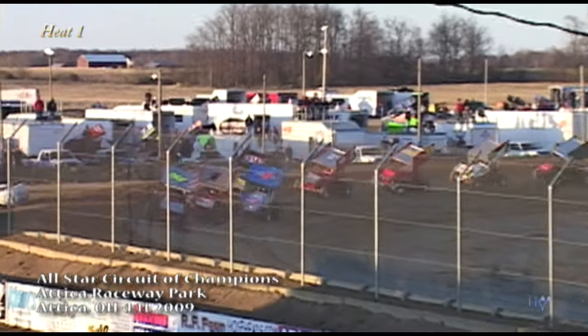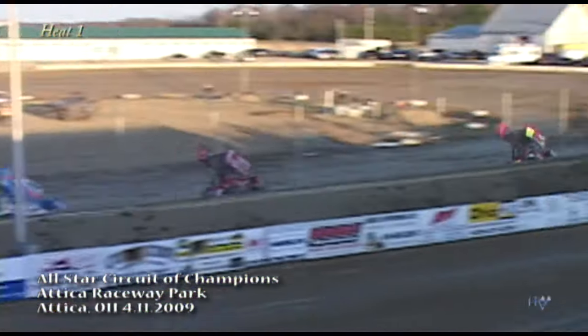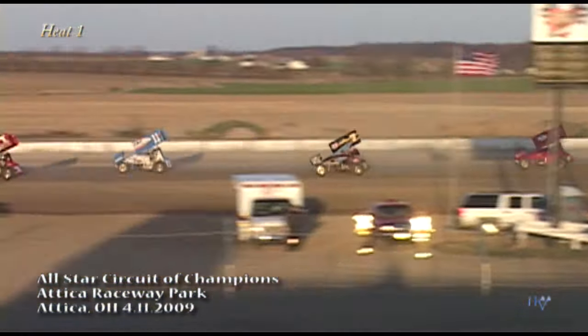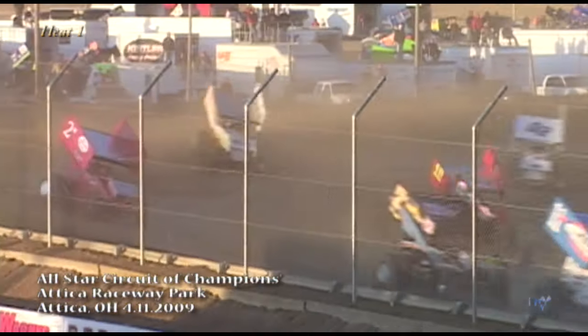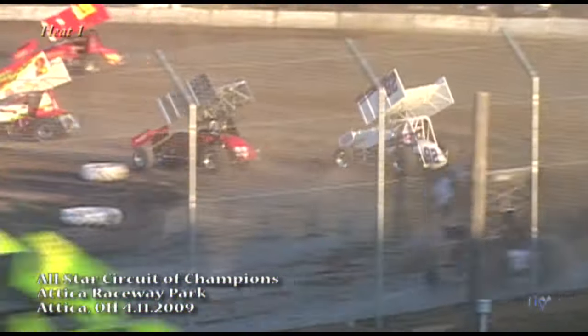Five go to the A main. The rest of the drivers go to the nine qualifying races. Green flag. Hannigan again to the inside, momentarily grabs the lead, but it's Higgins on the outside. He takes the number one spot. No change among the top five, but we may have a change now. Harrison goes to the inside, trying to get into fifth, can't complete the pass. Higgins, your leader.